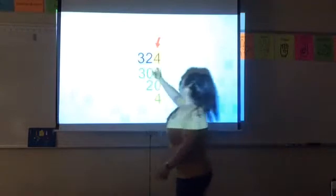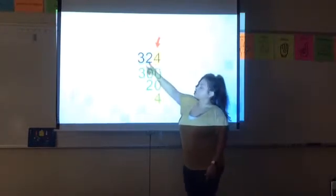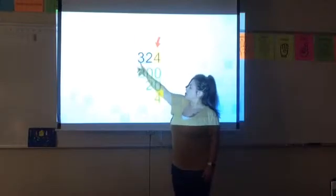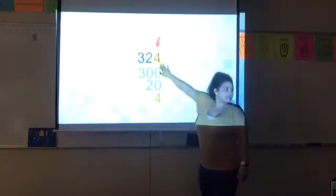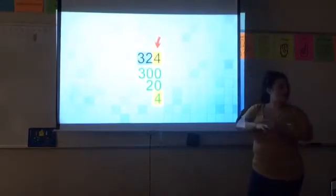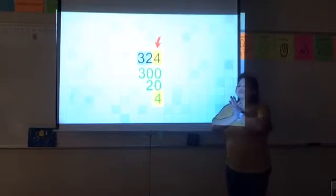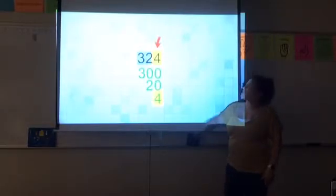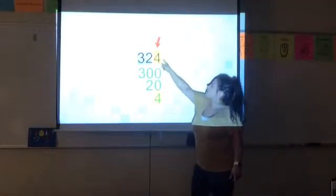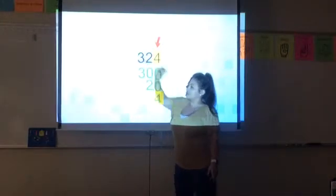Okay? So this is our what place? Ones. This is our tens place? Hundreds. So in the ones place, those are the individual apples he picked. Remember that? They're not in a group yet, okay? Those are individual. They're a base of 10, so 0 through 9. This number could be anywhere from 0 through 9. And this number could be anywhere from 0 to 9, okay?